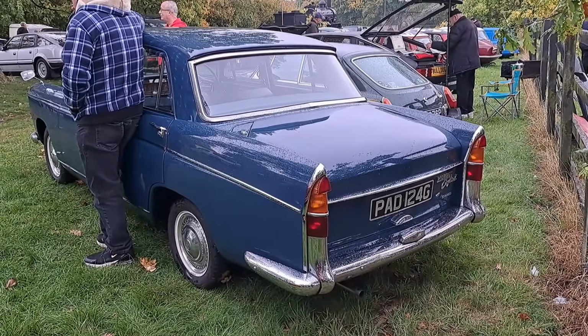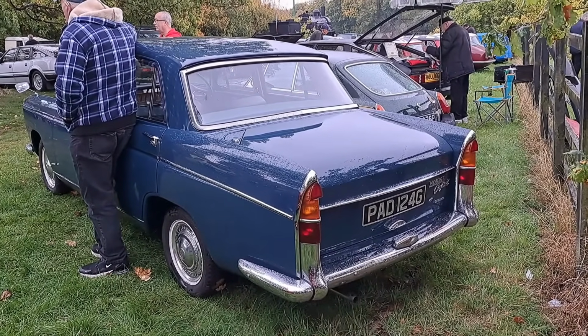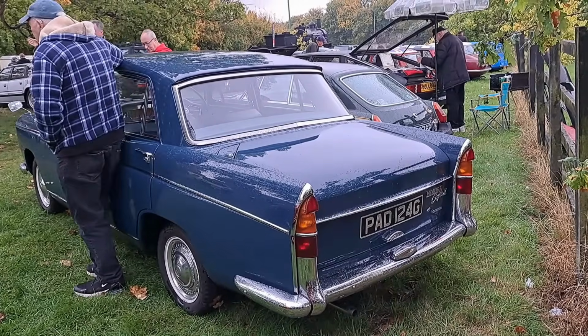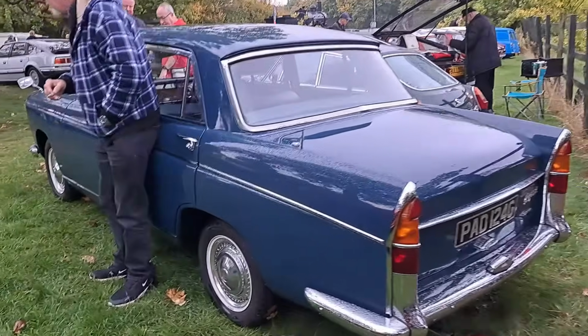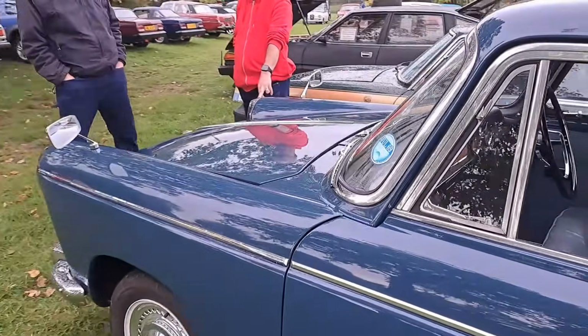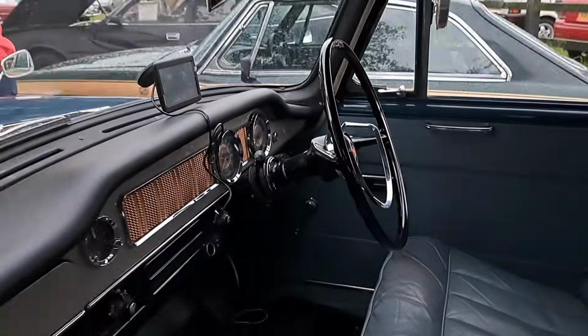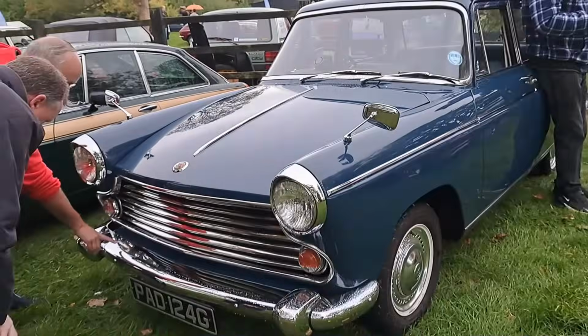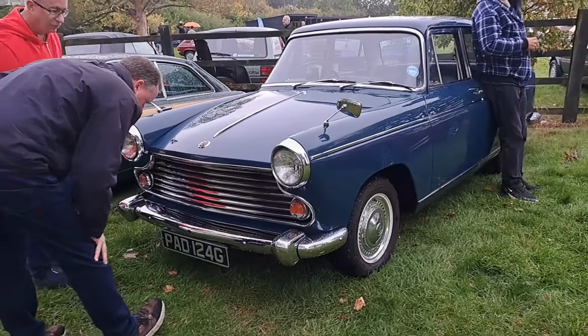So Morris Oxford, I think it's Series 6 they call these, 68, 69 registration. This is unusual because it actually has an automatic gearbox. Most of them were manual. They made these all the way through to the Marina coming out in 71. You can see there's the transmission selection lever there. It does look like it's in fantastic condition actually, it's beautiful.